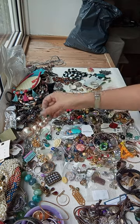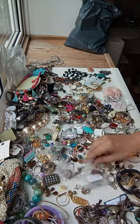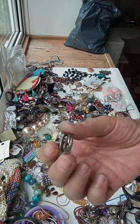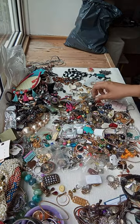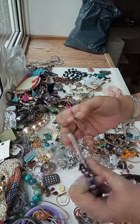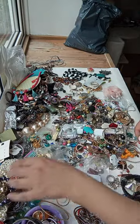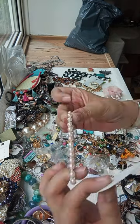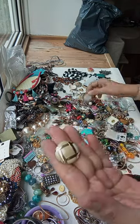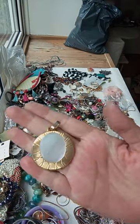Enameled vintage brooch pin. So I'm trying to find a ball on the shell. Heart ring, adjustable. It's not silver. Stretchy bracelet in good condition. Four-pole stretchy. Oh, I've got really nice enameled ones, but I don't know if I have the other pair. This is a pendant with mother of pearl inlay. Looks vintage. Very pretty.